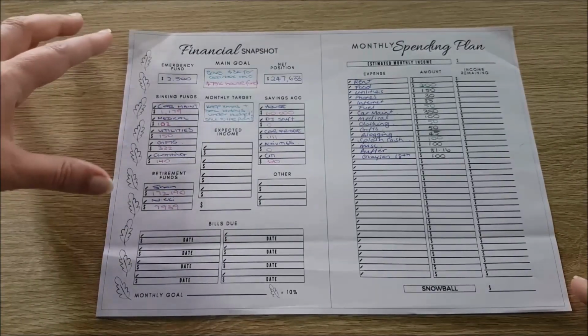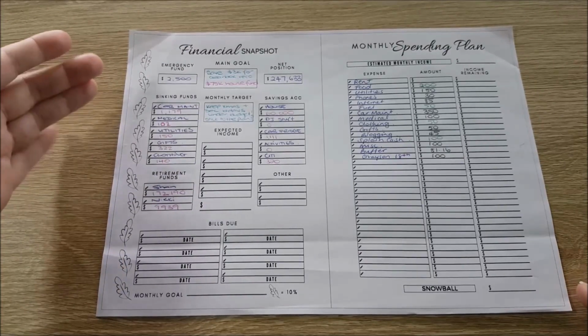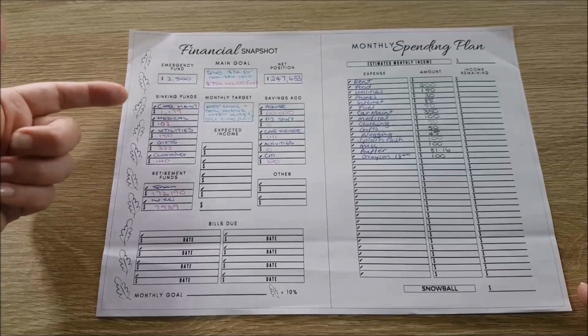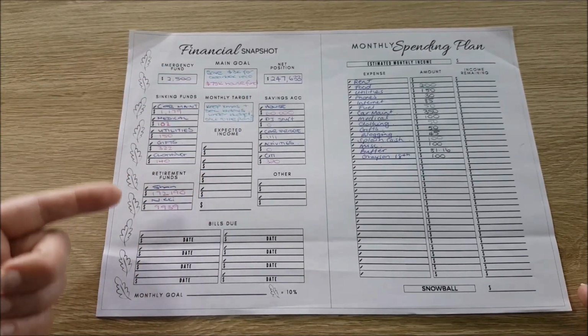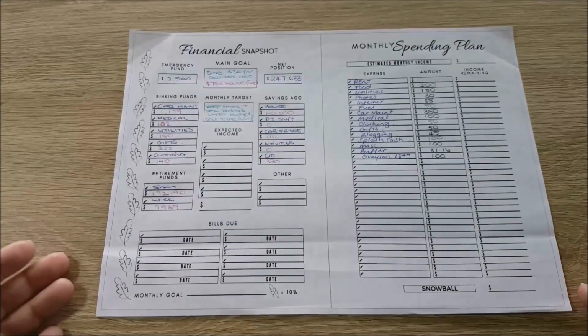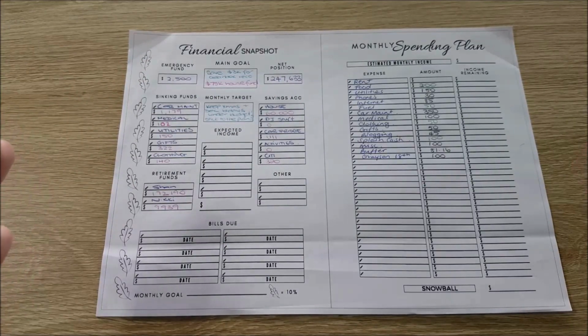So we like to start out each month by looking at our financial snapshot, where we have a look at where we're standing financially. We list out everything that is in our sinking funds and savings accounts and retirement funds. That gives us an idea of where we are with our net position. And we look at our goals, and this is how we focus on our bigger picture and keep moving our family's finances towards our goals and making sure that we're staying on track.